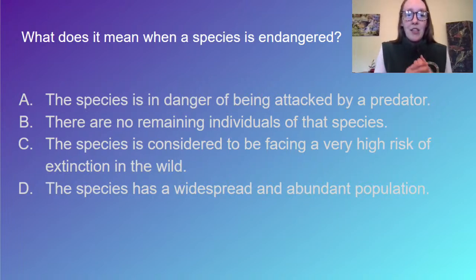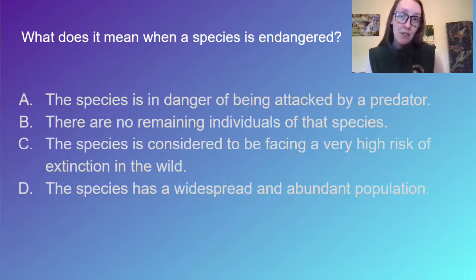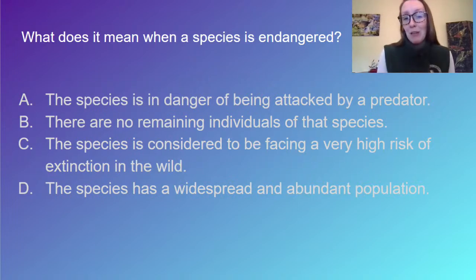Does it mean that the species is in danger of being attacked by a predator? Does it mean that there are no remaining individuals of that species? Does it mean the species is considered to be facing a very high risk of extinction in the wild? Or does it mean that the species has a widespread and abundant population? So we're just going to take a few seconds and I want you to think about which one of those you think is the answer.